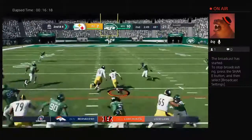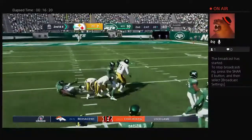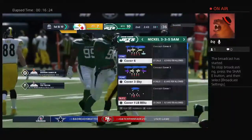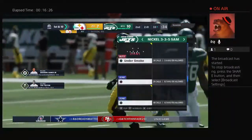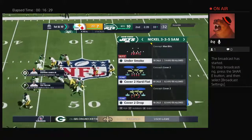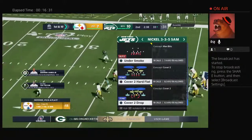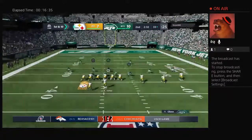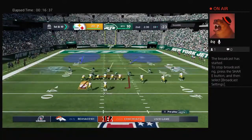Running out of the gun here, Breida. Room here to run. And he's corralled, but not before getting it inside the 35. 15 yards on the play, 1st down. Exactly what they needed right there because they needed to use the ground game to take some pressure off because the quarterback's been struggling a little bit. So they'll come up 1st and 10 now from the 33.